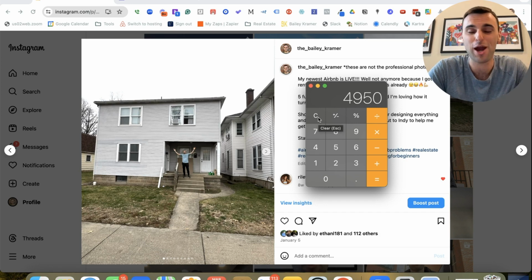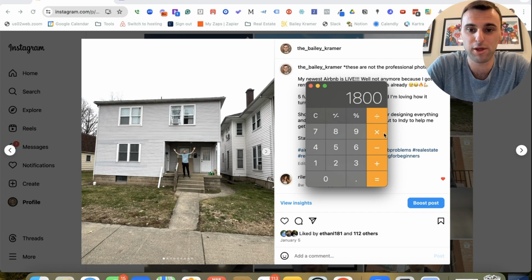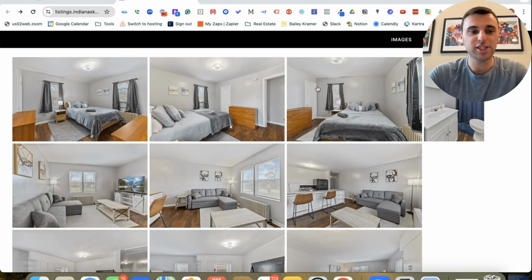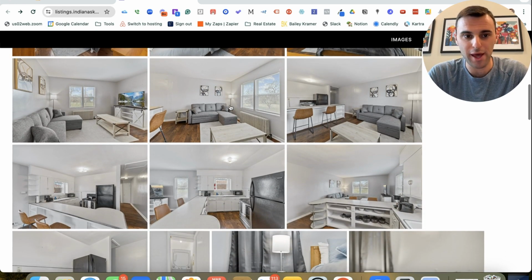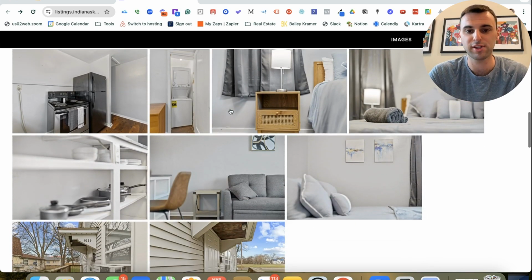Now, after running this property, I know that I can get closer to $1,800 per month per unit, which will really bring it to $5,400 per month. And that's, of course, before expenses, which I will get into in a little bit. I actually just got these pictures back for the third unit, so I want to give you a quick sneak peek of what this property looks like. This is the 1-bed, 1-bath unit. It's nice, small, super cute, and perfect for a traveling nurse.